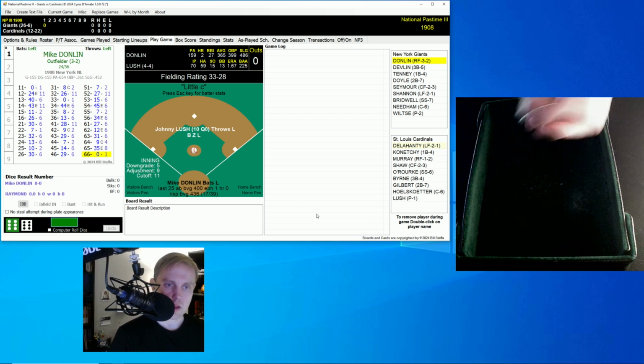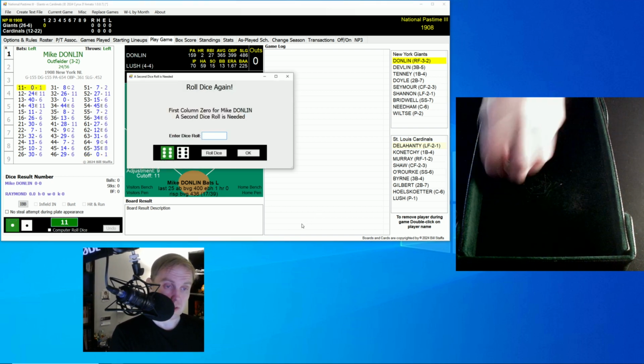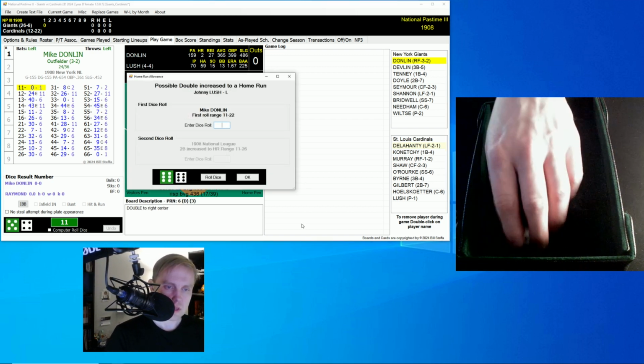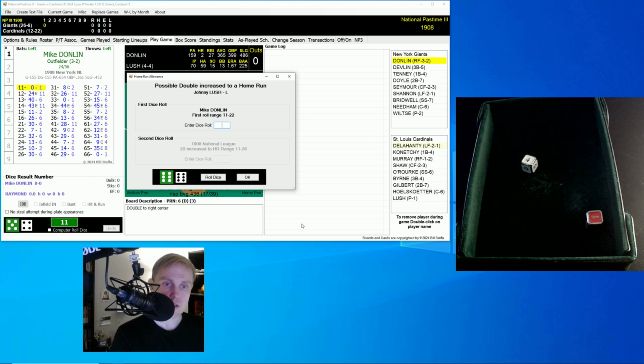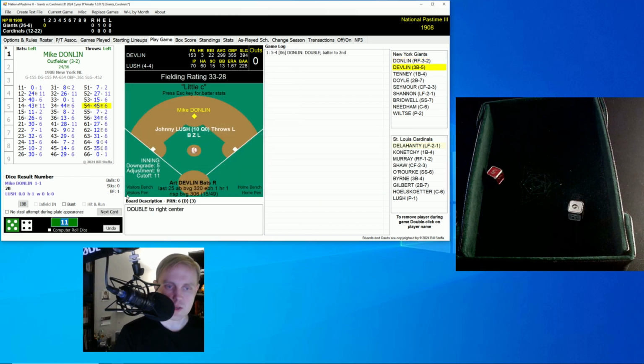Up comes Mike Donlin. And this is Murderer's Row. And Donlin shows it by rolling an 11. And then a 54. Second column there, he rolls a 6. And we'll see if this could potentially increase to a home run thanks to Johnny Lush. And look at that, the roll's a 14. One more roll. It's a 56, just missing the range. So it is a double for Mike Donlin. He ends up on at second base, and that'll bring up Art Devlin.